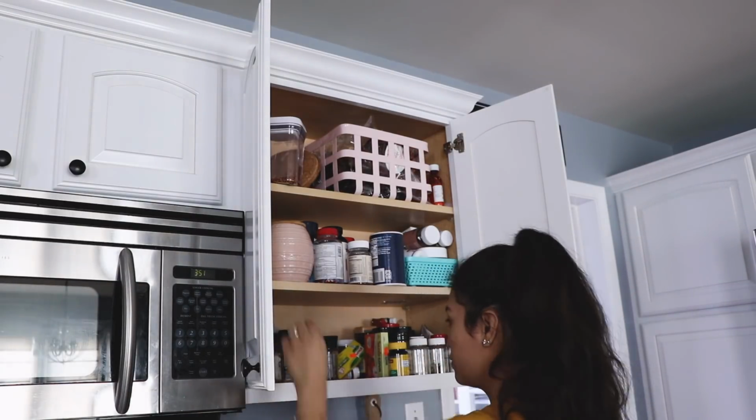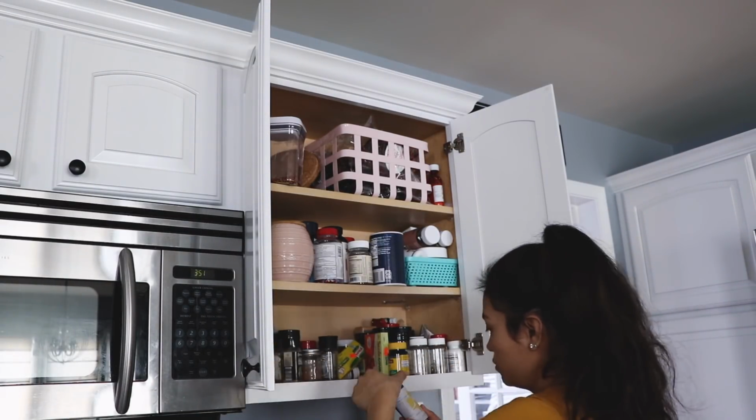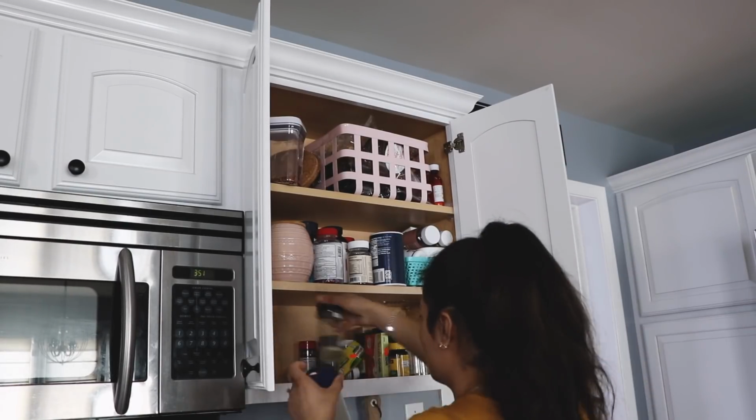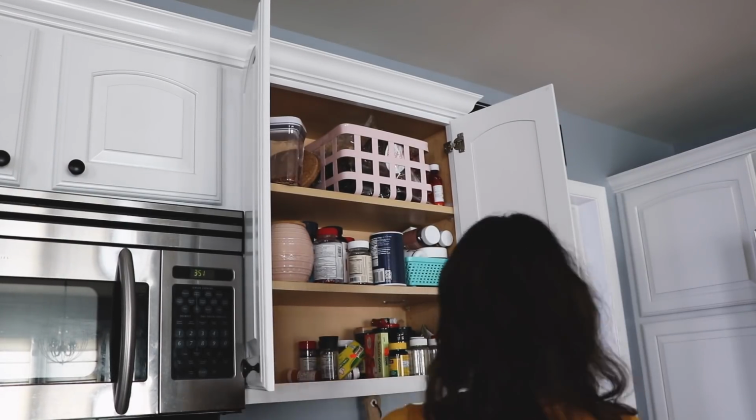The other cabinets that I had were already very well organized, and I didn't need to get rid of anything because I didn't have duplicates of things. So now we're gonna go ahead and start with food.